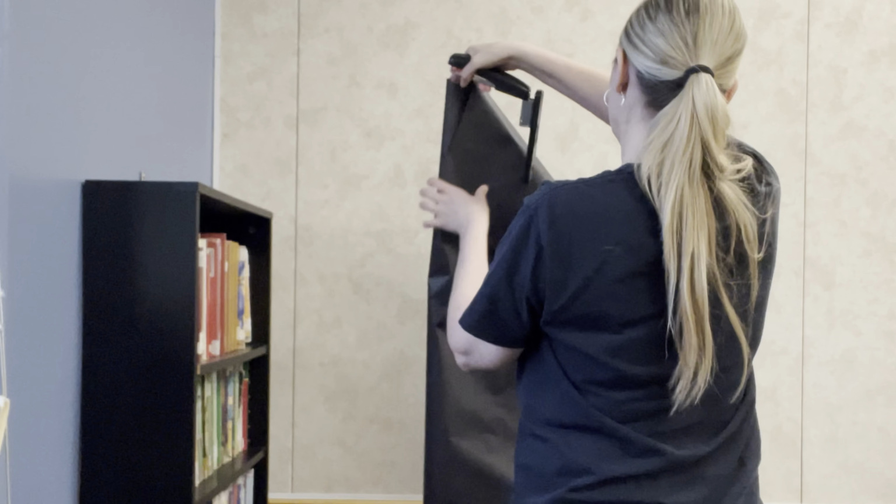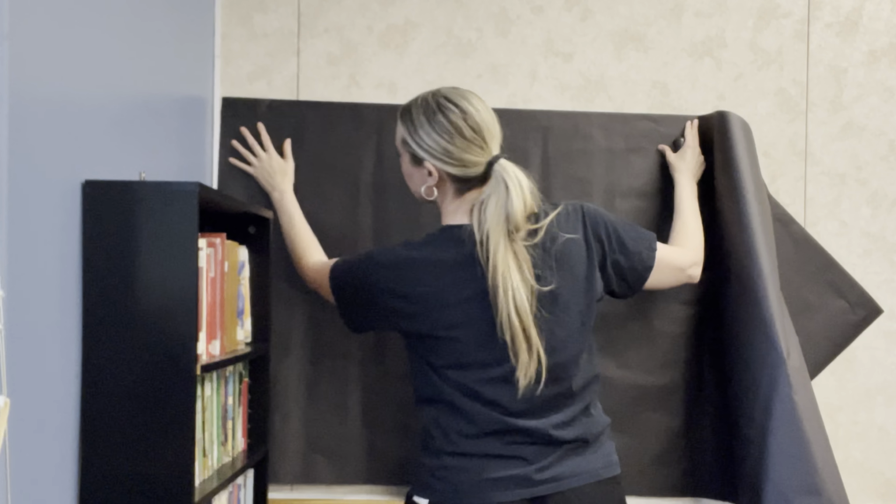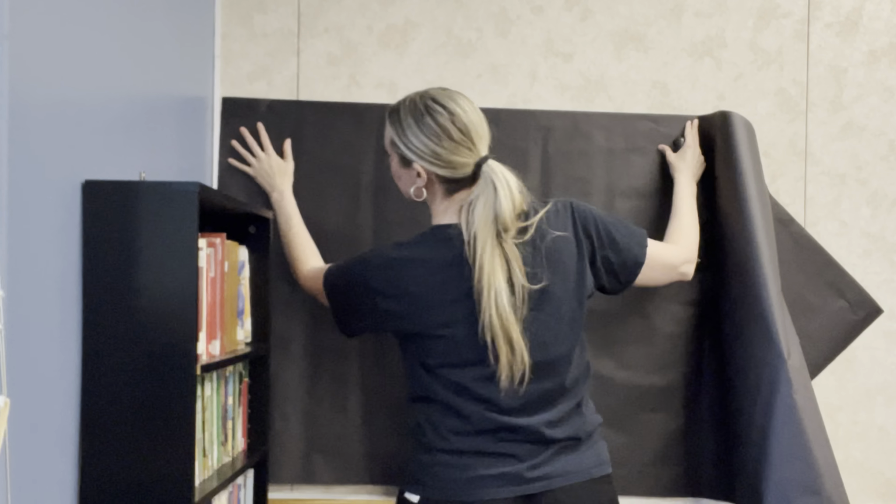Besides going through and organizing my cupboards and all the supplies, I also wanted to really get my bulletin boards going and get some paper up, especially because I never know if there's going to be enough of a certain color, and so I try to do that pretty early on.